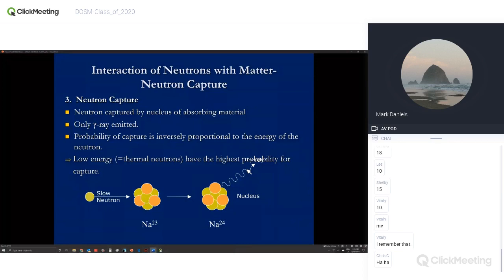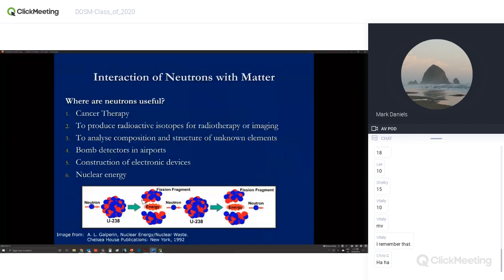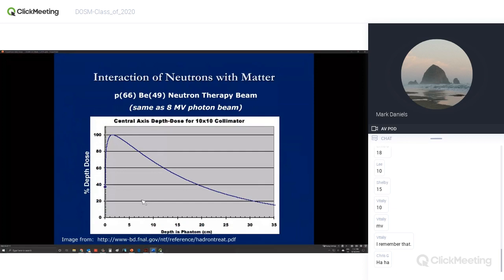And that gamma ray is going to go off and do the damage. So it's kind of like you're using this material to get the gamma ray produced inside the body. So you're creating almost like a target, if you will, using neutron capture. All right. Neutrons look eerily like an 8 MeV photon.